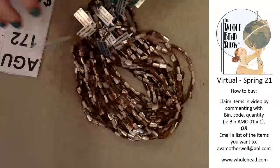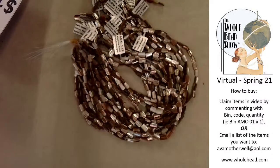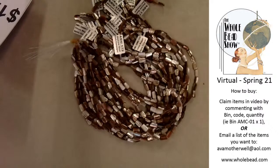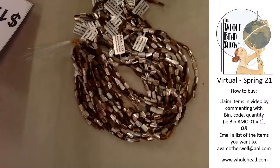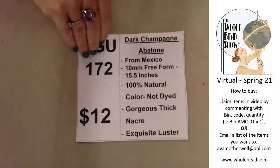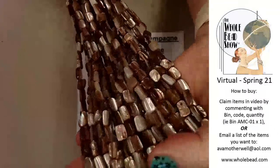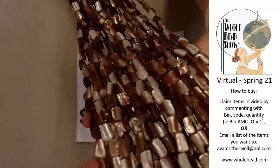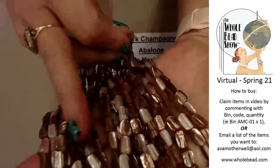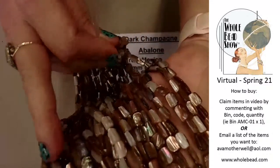Okay, this one is dark champagne abalone from Mexico, 10 millimeter, 15.5-inch strands. The color is natural. AGU 172, and these are $12 a strand. So this has got some rich, almost purpley tones in there.